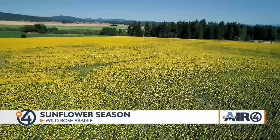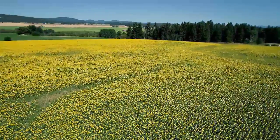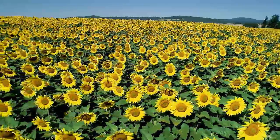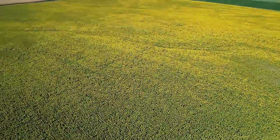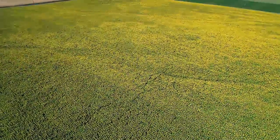I got into sunflowers about 4 years ago just for a different crop rotation, and wheat's been pretty low for the last few years, so this is a cash crop that we can use as an alternative crop. It's supposedly got a deep root and pulls different nutrients out of the ground. This is 63 acres. It goes for bird seed. It's the black little seed.